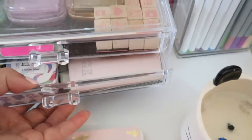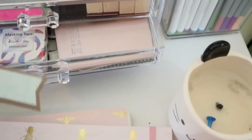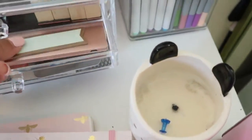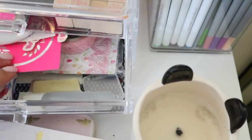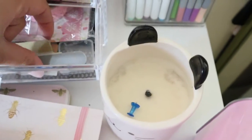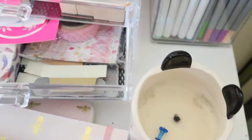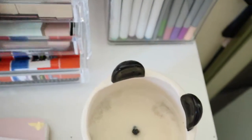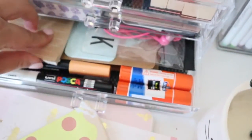And down here I have some, I overstuff them. As you can tell, I have some washi tape, little post-its. That's my portable battery. I have a lot of washi tape, stickers, these little tabs that I could use in my textbook or notebook. I need to reorganize this, and then I have some markers and some little, no markers, glue.